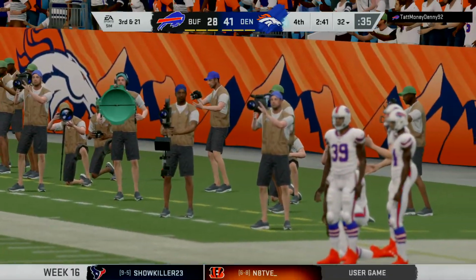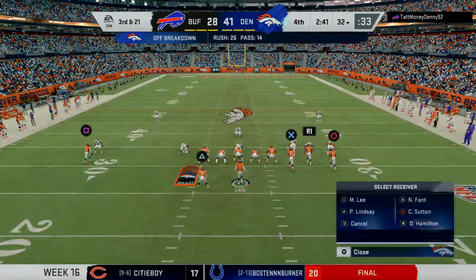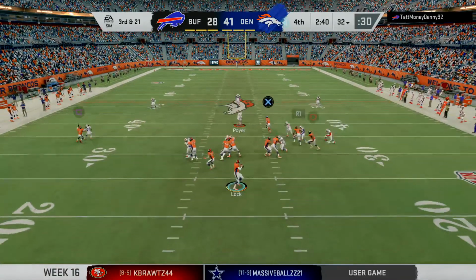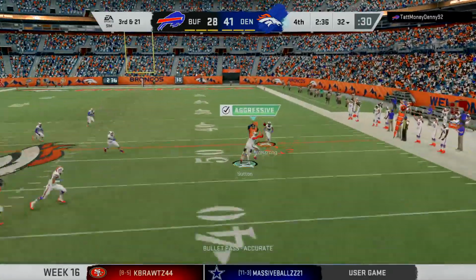Despite the lead here in the 4th, they're still taking shots. Not content to sit on this lead at all, and to me it raises the question of what's right in this game nowadays. Do you sit on the ball and run it because you have enough of a lead, or do you try and extend it?